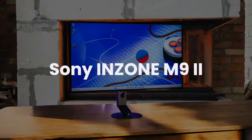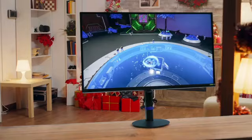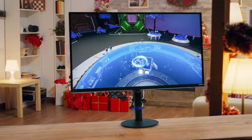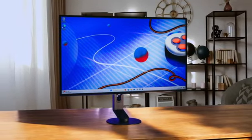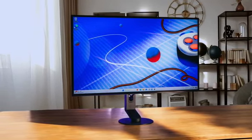Sony InZone M9. The brightness on this monitor is seriously impressive, and it handles reflections like a champ. Gaming feels responsive and smooth, but there's this weird limitation where HDMI is capped at 120Hz, even though it should handle 144Hz. The ergonomics are pretty disappointing too, making it awkward to adjust to your perfect position.